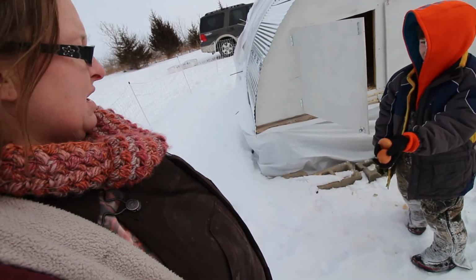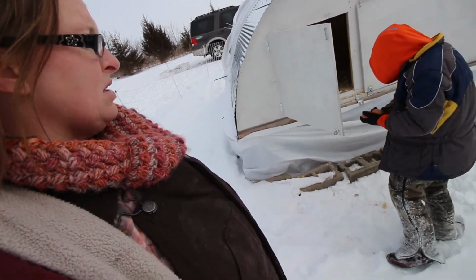Got eggs? All right, just stick them in your pocket till you get to the truck and then put them in my seat. So I am going to go ahead and finish this up now, get these kids home because they've about had enough, and get our rabbits all set up for this cold snap.